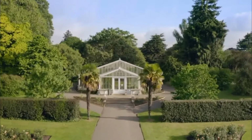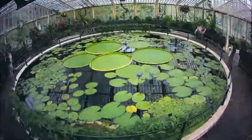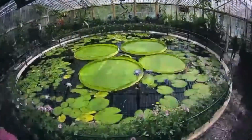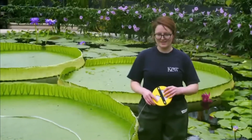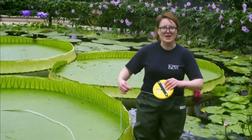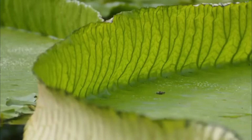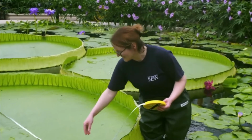In the giant water lily house, it's 6 weeks since they planted Victoria boliviana, the suspected new species, and in that short time, they've had a bit of a growth spurt. It's shocking. It's really quite amazing. I've just been off for 2 weeks on a course, and coming back was just like, oh my God, they've taken over. They really are monsters.